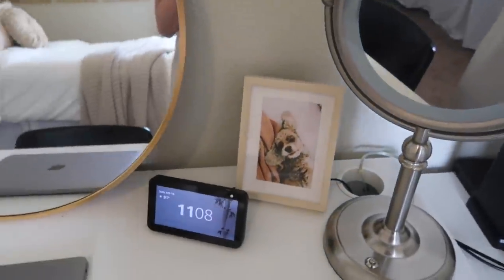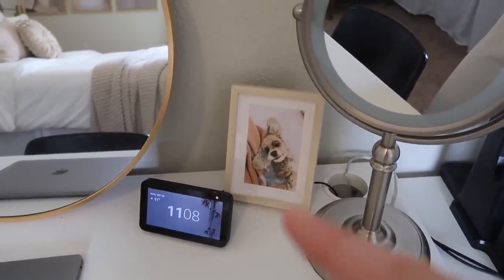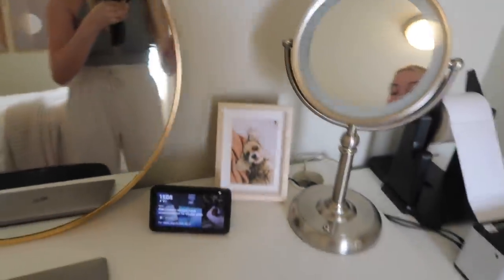This is a photo of my dog. I love staring at her every single time I get ready. This is Zoe. The frame is from IKEA. This light up mirror, I really love it. And then you can zoom in. I am kind of afraid of the zoom in. I don't like to look at myself that close, but this is from Costco.